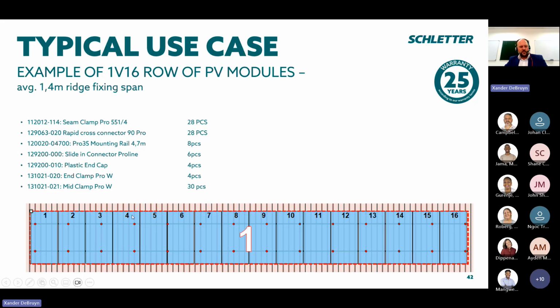So if we take that over 16 modules in a ported rail system, it's 28 seam clamps going across, 28 cross connectors to attach the rails to. You've got 8 rails, 4 on each side. The rails have a slide in splice, which I'll show you next time my presentation crashes, how easily that connects different rails. And then the end caps basically seal off the end of each rail, and then the module clamps being 4 end clamps at the start. So that's 1, 2, and 2 at the end. So 3, 4. And then in between each module, you need the middle clamp to hold the modules down. So we've got 30 of those.